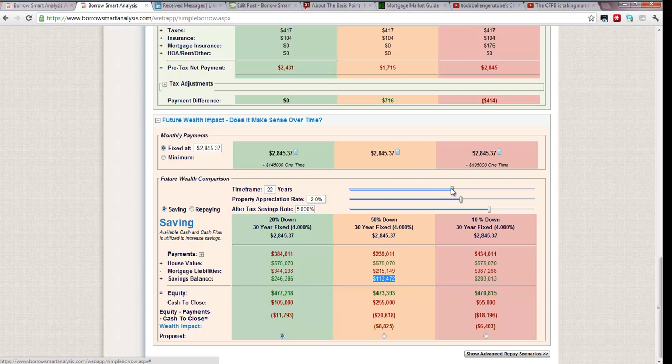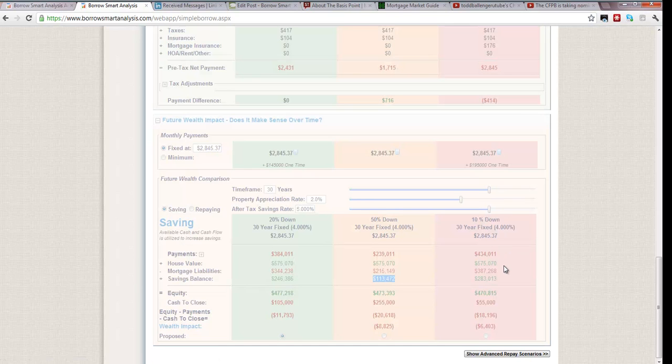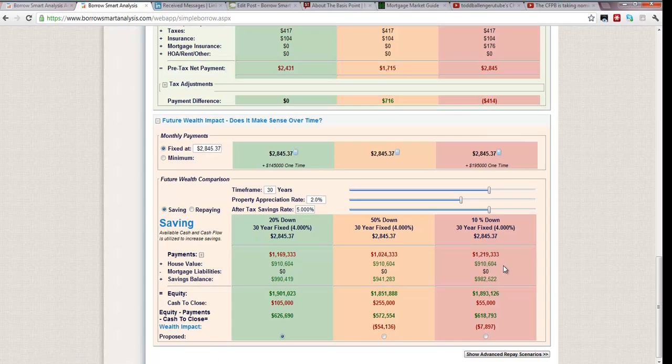If your time frame is 30 years, is that true? Let's see, 30 years. Bam. 626, 572, 618. Yep, it's still better. So it held up over that entire time period. This is still the best solution for you.